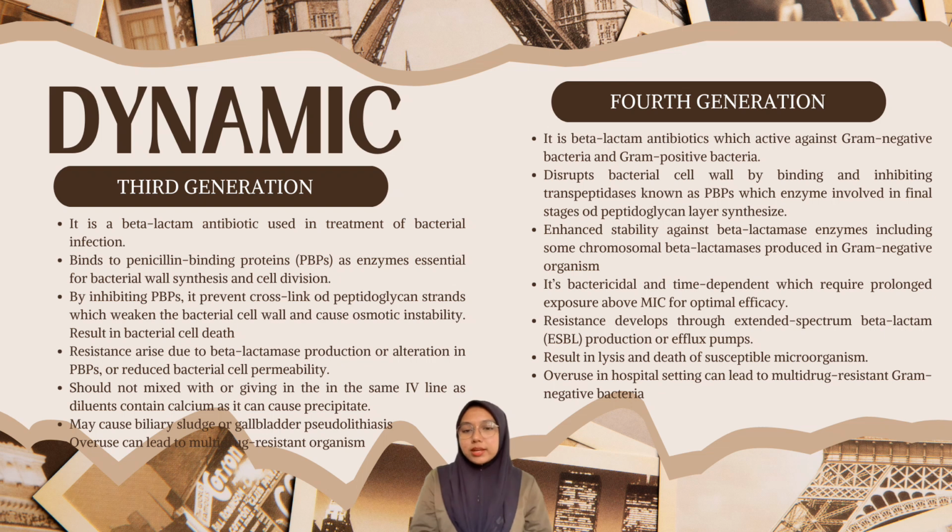It works by binding to penicillin-binding proteins, or PBPs. These proteins are essential for bacterial cell wall synthesis and division. By inhibiting PBPs, ceftriaxone prevents the cross-linking of peptidoglycan strands, which weakens the bacterial cell wall and causes osmotic instability, ultimately leading to bacterial cell death.